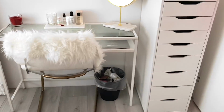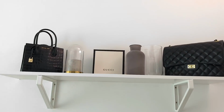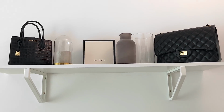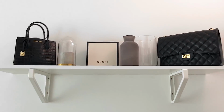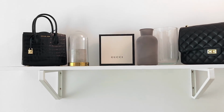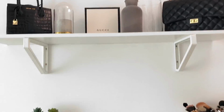Going over to this side, this is the last part of my room. So here I just have a shelf, which isn't really finished yet. So it looks a little bit boring. In there I want to get some flowers, and then I don't know, as time goes by I might add some more stuff on there. But this is basically it. Just some random decor and a Gucci box and then some bags.